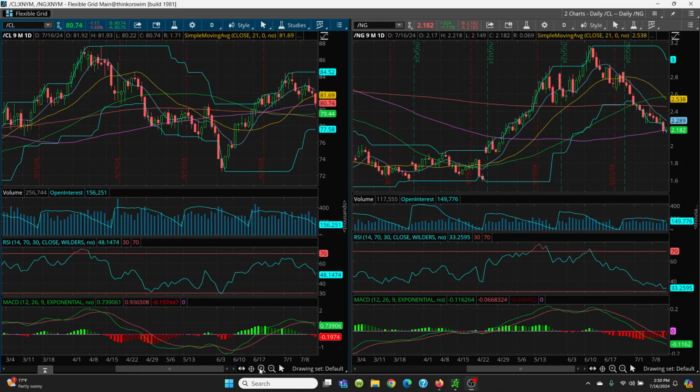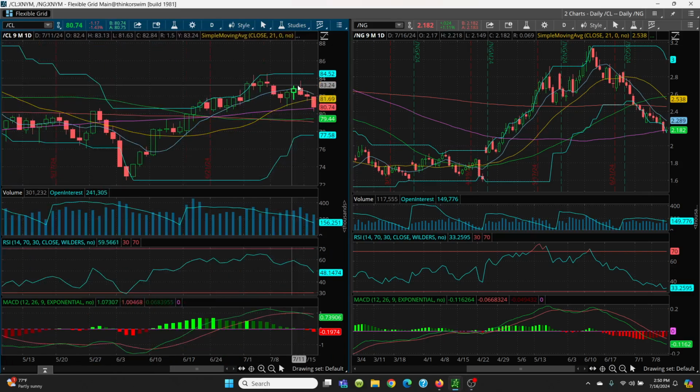Okay, here we have the old crude chart. You can see where we sold right off, made a lower low from this topping tail situation, but we closed above a key 80.60. You're sitting at 80.74 right now. That is going to be very, very key.